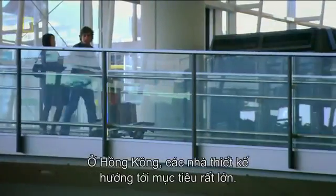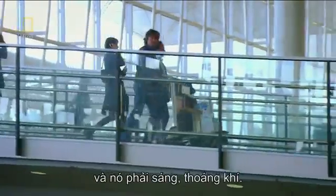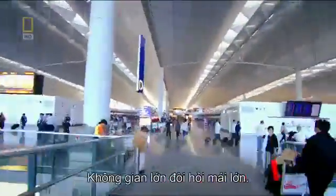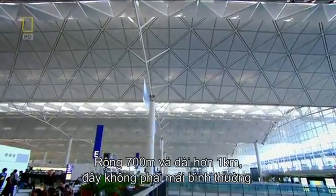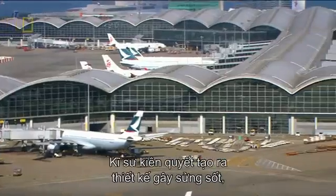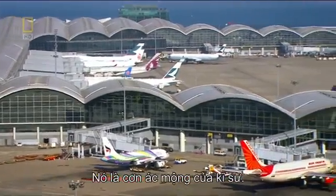Here in Hong Kong, the designers were aiming to be very big. They wanted to create one of the biggest enclosed spaces in the world, and they wanted it to be light and airy. A big space requires a big roof. At 700 meters wide and over a kilometer long, this was no ordinary roof. The airport architects insisted on a jaw-dropping design mirroring the rolling waves of the South China Sea. It was an engineer's nightmare.